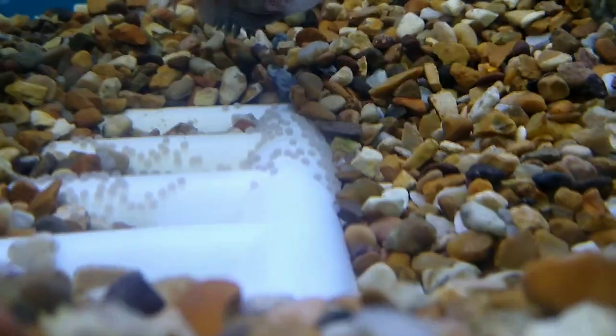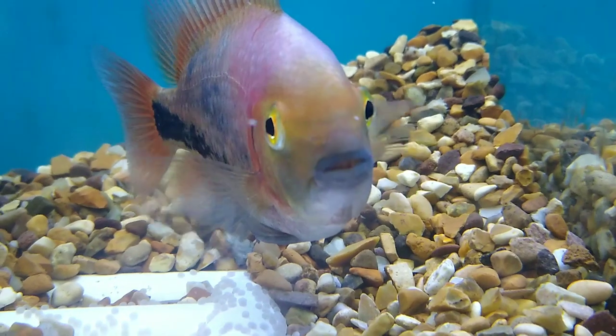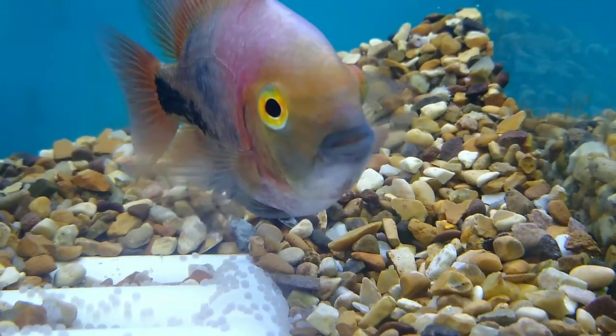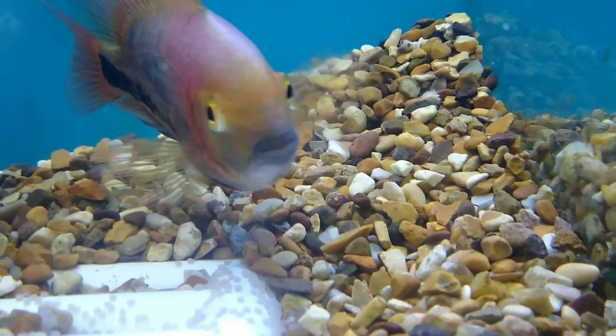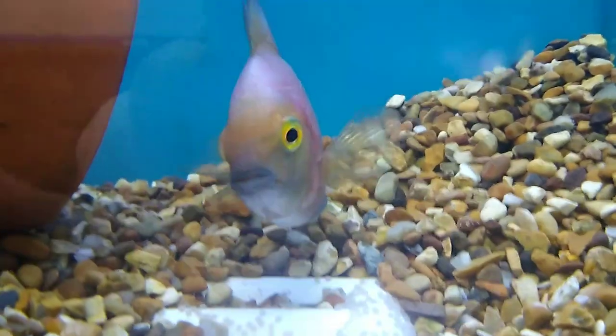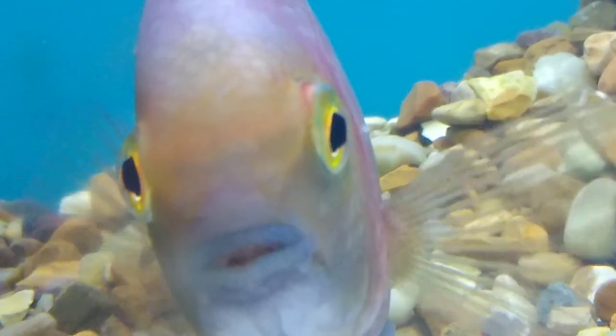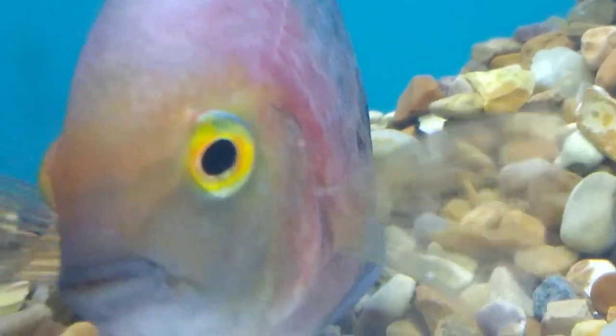Hopefully they hatch and she looks after them. When they hatch, she should put them all into her mouth, and then she'll look after them in her mouth. Once they're ready, she'll spit them out. So it could be quite an interesting little thing for us. But look how cool her eyes are. Really cool green eyes.